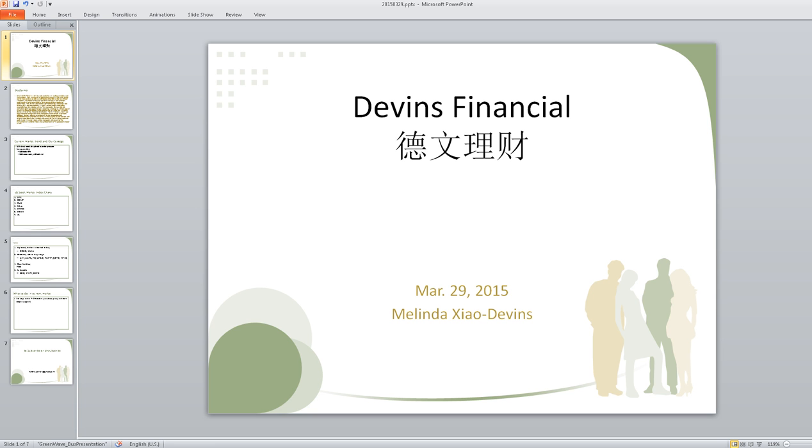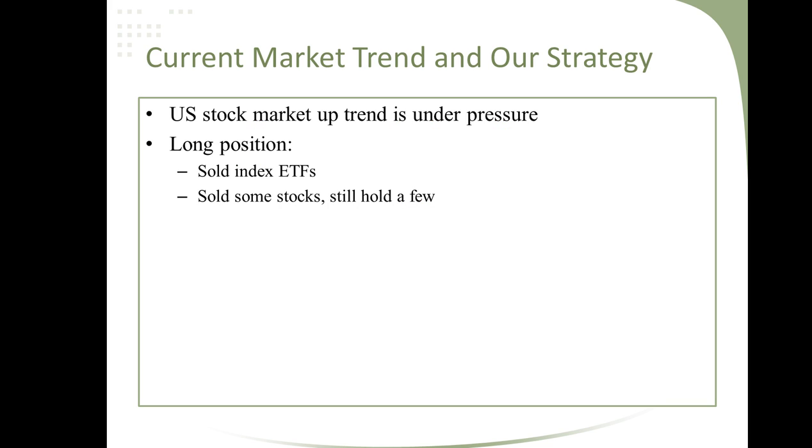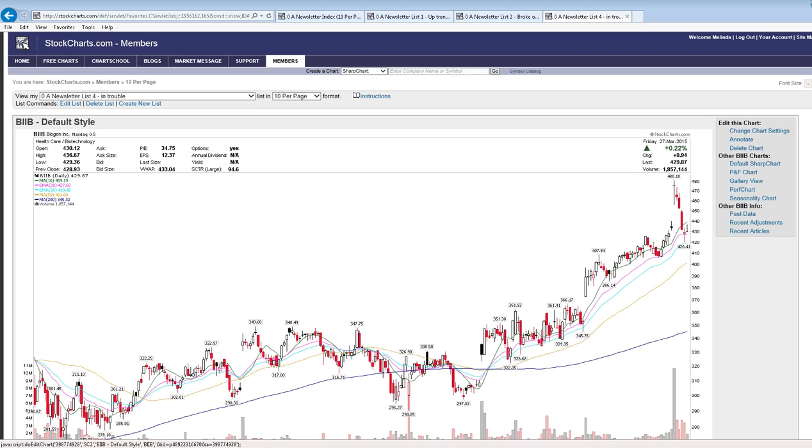Let's take a look at market trend and our strategy. The U.S. stock market uptrend is under pressure, and I sold all the index ETFs, and I sold some of the stocks, but I still hold a few of the stocks. I'd like to share with you the index charts, the daily charts.